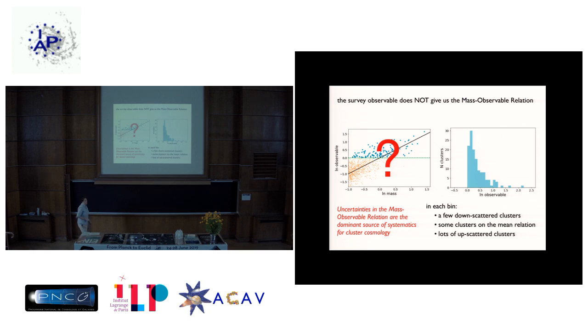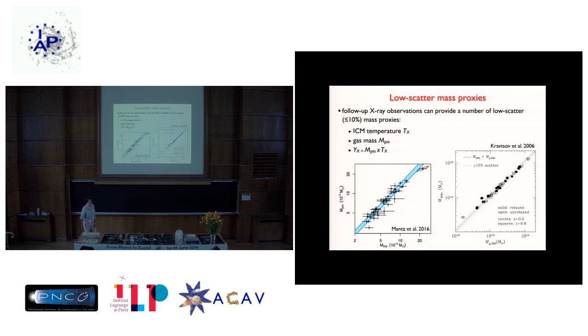So what we need to do to do cosmology is to reconstruct what this relation is. And the uncertainties in the mass observable relation are currently the dominant source of systematics in cluster cosmology, and they will probably also stay the dominant systematics in cluster cosmology. So how do we go about this? This is where I tell you about the weighing joints approach, which worked really well. And it has two components.